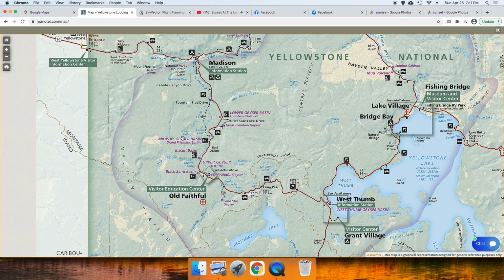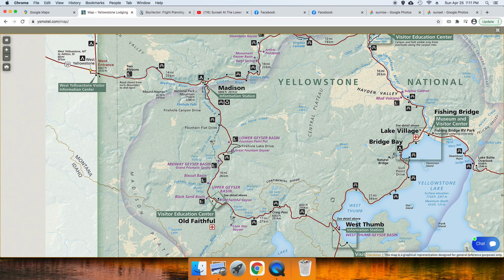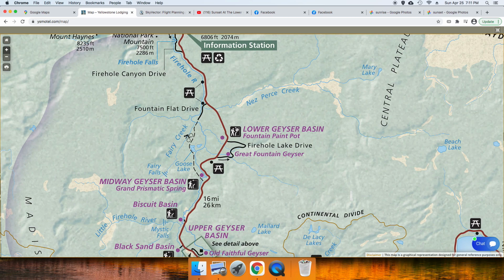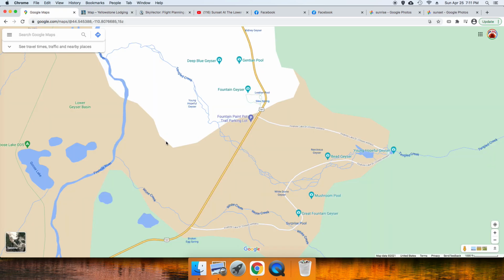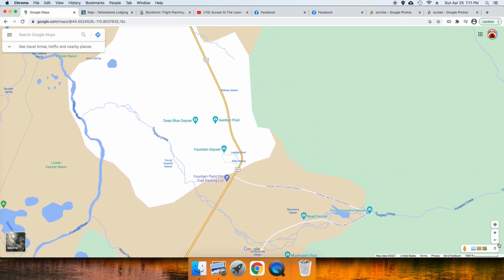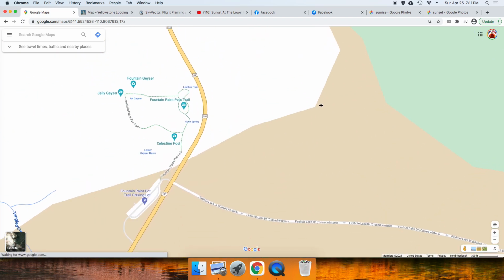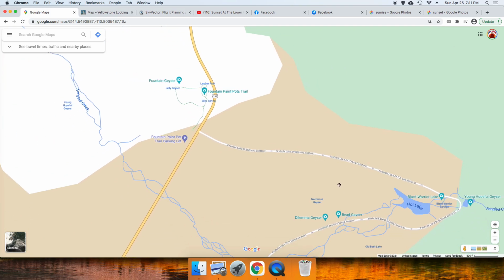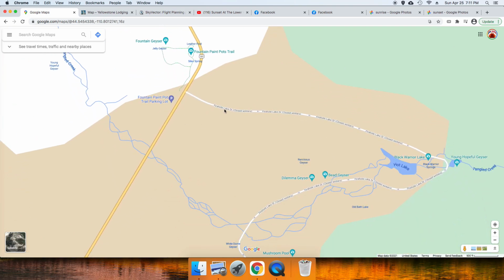What I'd like to show you now is somewhere else in the same vicinity where you can also get a great sunset picture. If we look at where the Lower Geyser Basin is, and I think I'm going to try and find it, here it is, on Google Maps. That is the Lower Geyser Basin. Just behind the Lower Geyser Basin, just to the east of the Lower Geyser Basin, is Firehole Lake Drive. And this area here, from east to west, from right to left, also doesn't have any hills in the way.